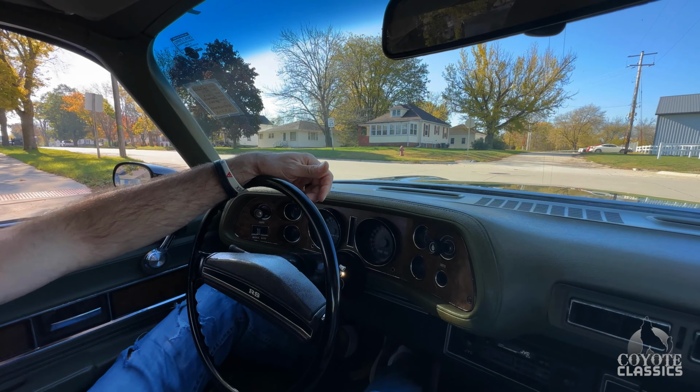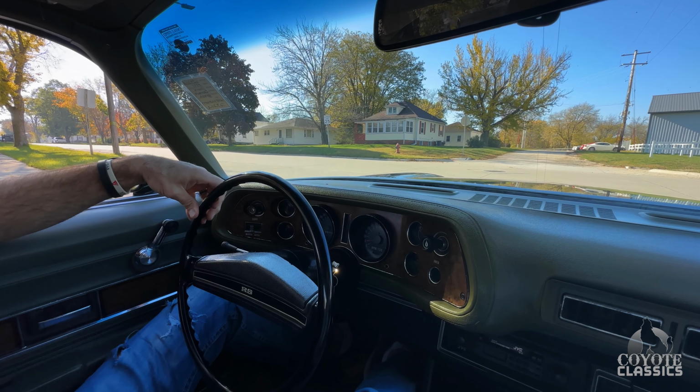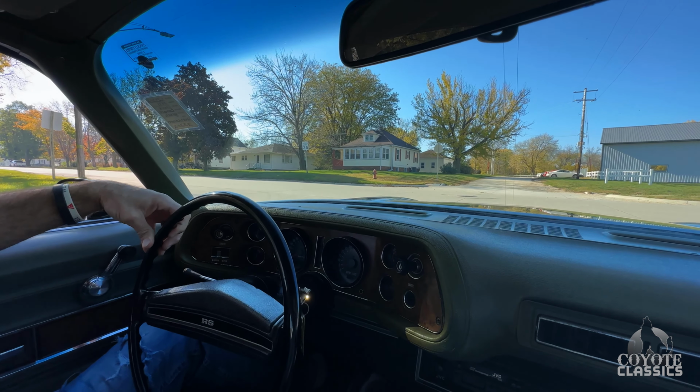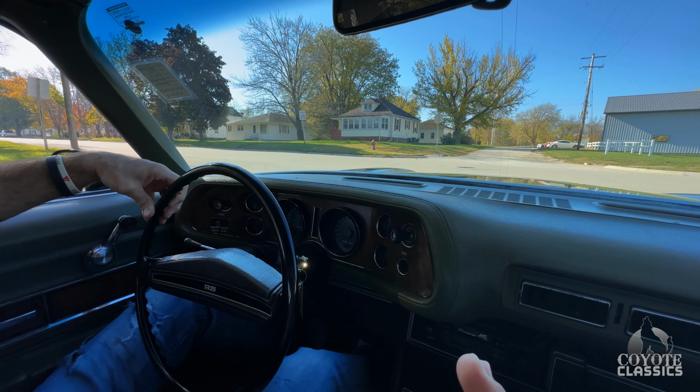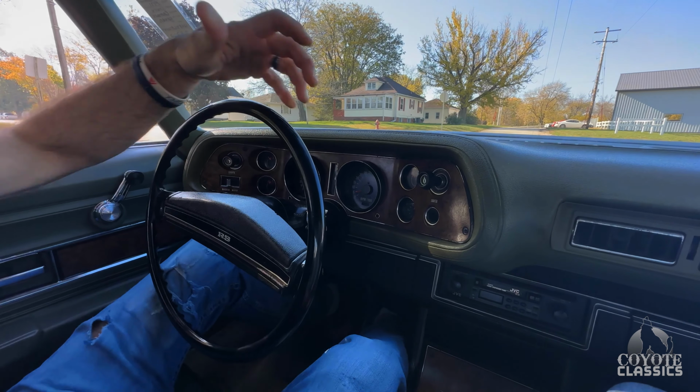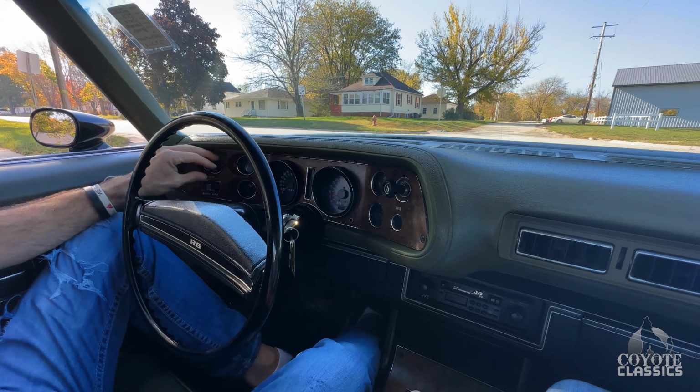Today we're behind the wheel of a 1971 Camaro RS. You don't see too many RS Camaros around. I mean, you see a lot of clones, but this is a real Camaro RS. It's got the factory buckets, console, tach, gauges. Beautiful interior. The interior is 100% original the way it looks to me.